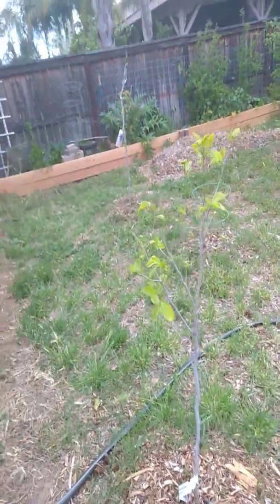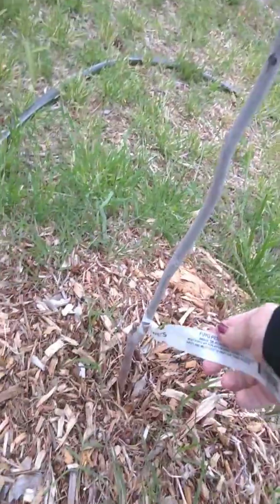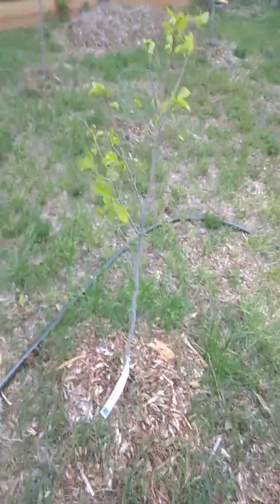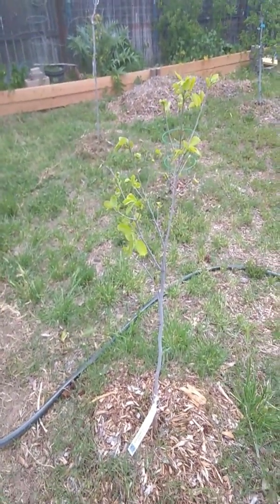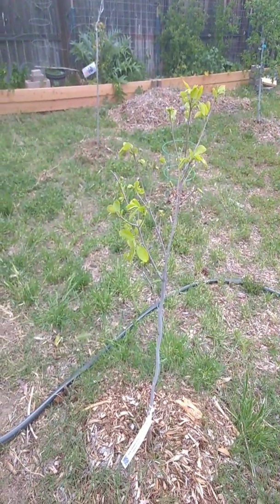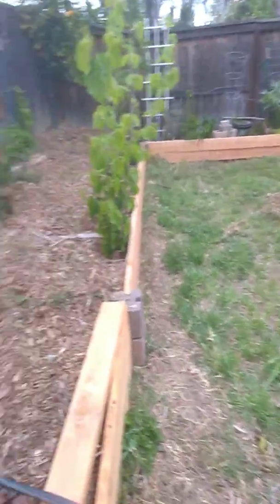This is avocado. This is a surprise. The cold did more than kind of. It took it hard. But it usually recovers very well from the heat and from the cold. We've already had some new growth, so I think it'll be fine.